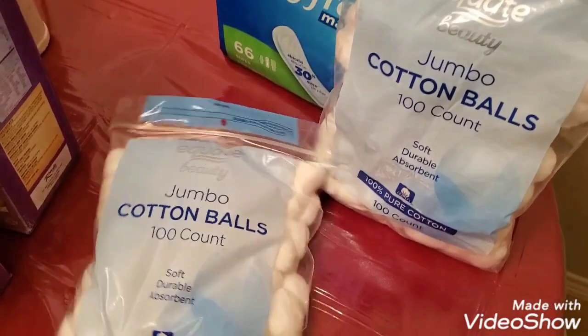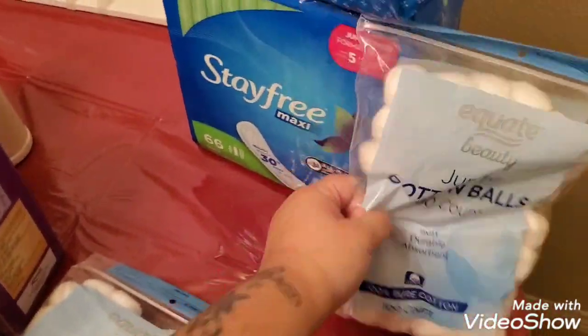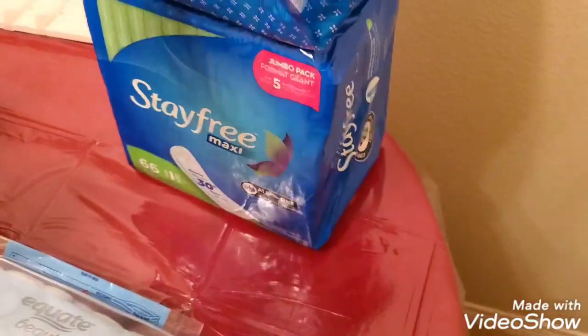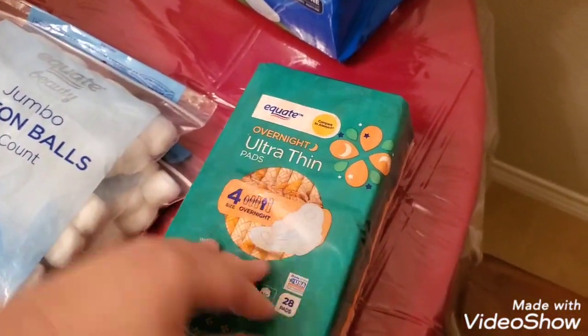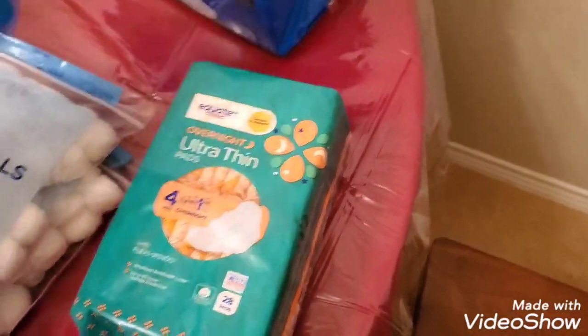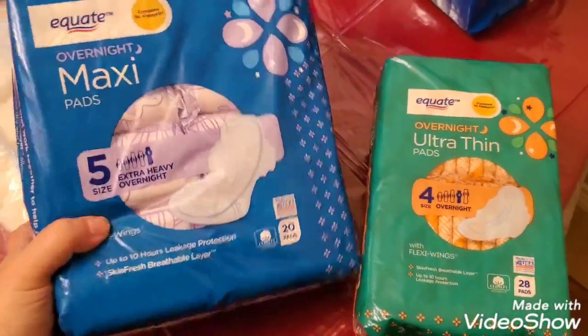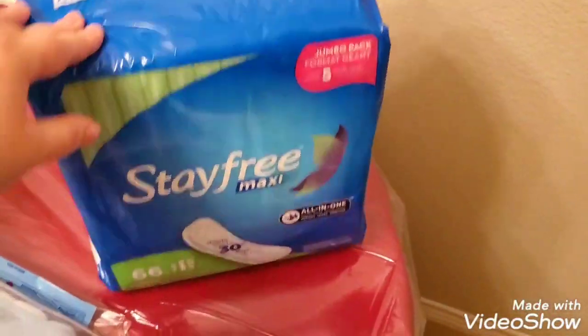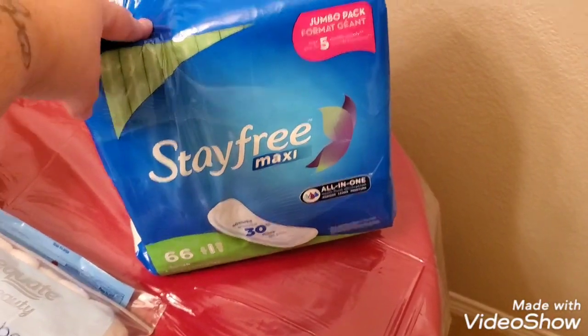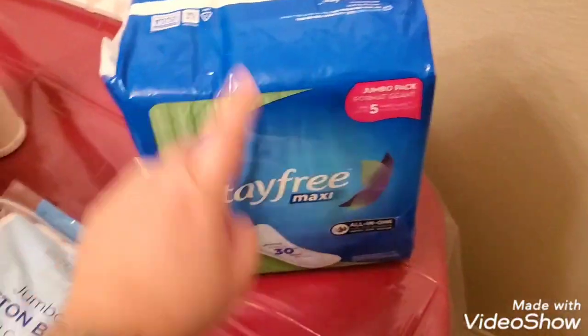Then I did get some more cotton balls for my wax. I did go ahead and stock up on women's products. Even though I already have one, I wanted these to go in my pantry because these are another item that was sold out. We had to go to two different Walmarts before when we went in person. So got that. And then I got a small bag, but they substituted this large one. So hey, I'm not complaining. So I got that.